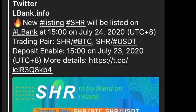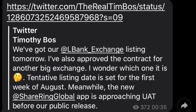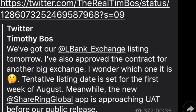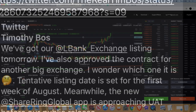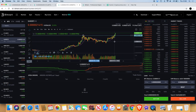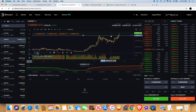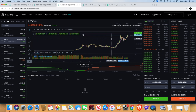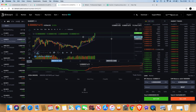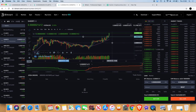ShareRing are based in Australia, so today is the 23rd for me. I don't know whether they're waking up now in the 24th. The listing's for the 24th of July, but I saw on their tweet yesterday they said tomorrow that it was going to be listed. So definitely good to get a bag of that, especially with the prospect of a lot of new money coming into ShareRing. So keep your eyes on that, guys.